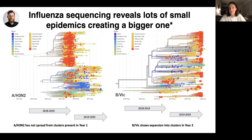You'll also notice that these phylogenetic trees end in about mid-January, and that's when we stopped paying so much attention to the flu.